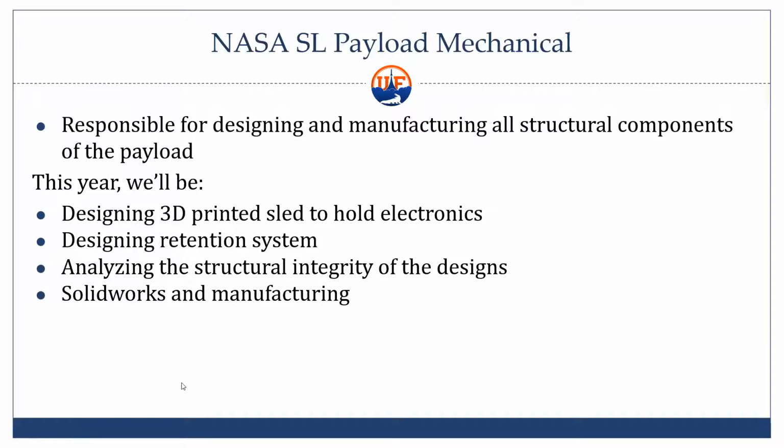This year for the mechanical aspect of the payload, the mechanical sub-team is responsible for designing and manufacturing all of the structural components of the payload. And this year as a team, we'll be focusing on designing a 3D printed sled to hold the electronics. We also have to design the retention system to hold the payload inside of the rocket. And we are going to analyze the structural integrity of the designs. To do this, we're going to be using SolidWorks, and you're also going to get some manufacturing experience on this team as well.